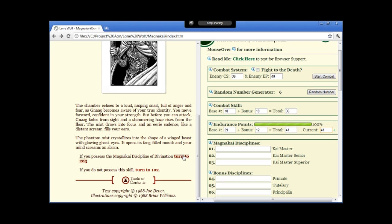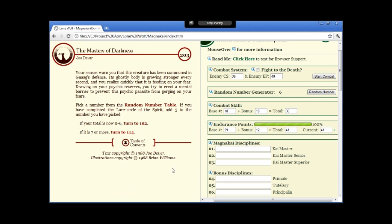Oh dear. You have the Magnified Discipline of Divination. Thank goodness. Your senses warn you that this creature has been summoning Nag's defense. Its ghostly body is growing stronger every second, and you realize quickly that it is feeding on your fear. Drawing on your psychic reserves, you try to erect a mental barrier to prevent the psychic parasite from gorging on your fears. Pick a number on the random number table. If you've completed the lower circle of spirit, add 5 to the number you've picked.